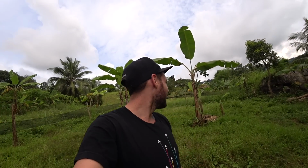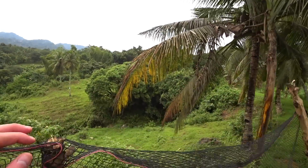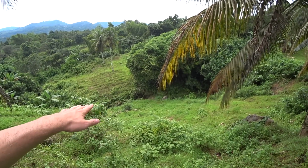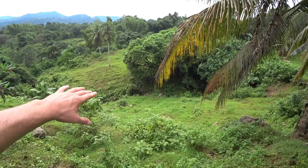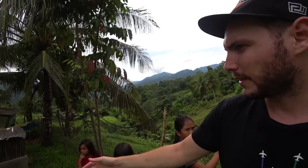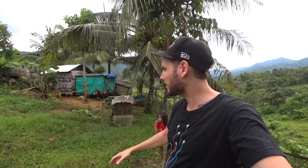I should say roosters, because cocks sound so funny. They can get money for their cocks. There's a little river over there, just down from the rooster pen, running down with some fresh water. If you want to get some fresh water, you can just go down there with a bucket. So, this is the back of their house.